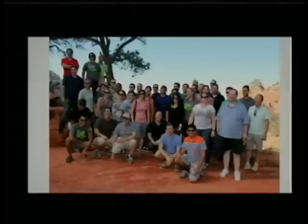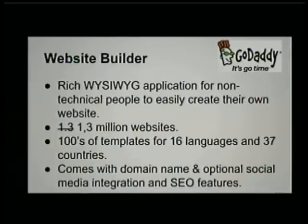As you heard, I work for GoDaddy, and here's some of my team members. And so, Website Builder, as I was saying, was a rich WYSIWYG application for non-technical people to easily create their own website. And we happen to have 1.3 million websites currently. And there's hundreds of templates for 16 languages in 37 countries. And it comes with all kinds of add-ins like social media integration and SEO features.